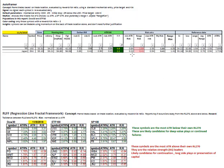The auto framer summary lays out the mechanical trade frames based on that 10-day high and mechanical range risk. And the regression line fractal framework takes a look at the difference between the 10-day regression line, which we treat as the trader's price, and the 270 regression line, which we consider to be the long-term fair value. We express the difference between those two numbers in terms of ATRs, and then the top shelf in the green represents symbols that are the most numbers of ATR below their fair value.